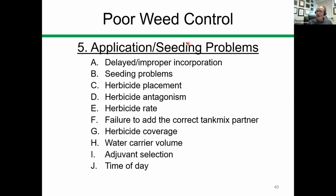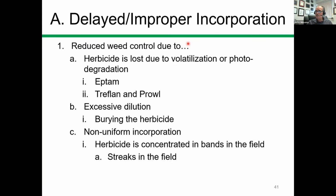Now we'll talk about application and seeding problems. And so if you have a herbicide such as Eptam, Treflan, or Prowl, you have to apply them pre-plant incorporated because the herbicide is lost due to volatilization or breakdown by sunlight. However, if you don't incorporate it properly, you could have excessive dilution of the herbicide. If you don't incorporate it immediately, it could be lost due to volatilization or photodegradation. Or if you do it improperly, you could have non-uniform incorporation in the field that results in streaks in the field.